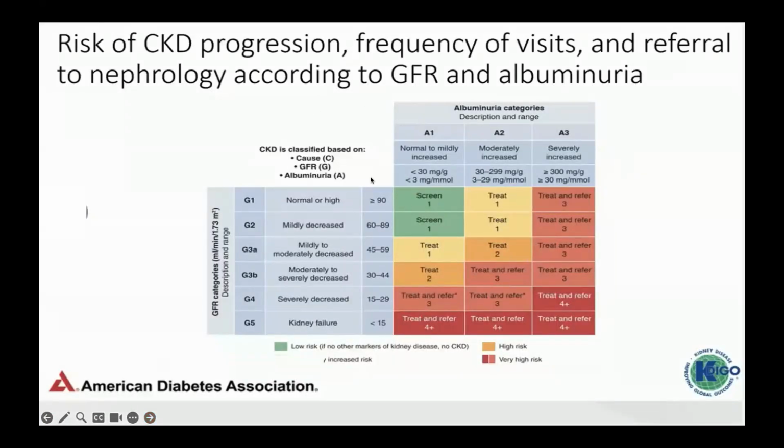So this is how we classify the CKD. This is G1, G2, G3, G4. So up to 15 eGFR, they recommend ACE inhibitors. So ARBs are the first line drug.